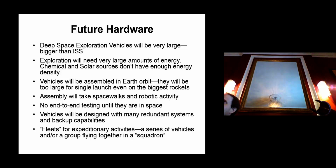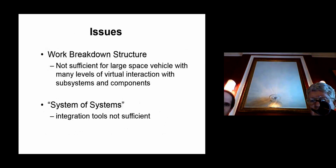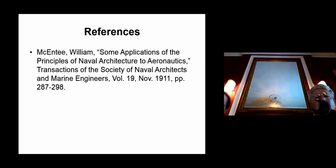If anyone's interested in learning more about those, we do have a couple of copies of them up here. But just for the slides now, if I remember correctly. This being one of them, some applications of the principles of naval architectures to aeronautics. That was actually from the SNAME transaction in 1911. I found a couple of others since. We have a couple of copies of those papers and a couple of reference lists. If anyone's interested in learning more, please feel free to contact me and I'll be able to help you.